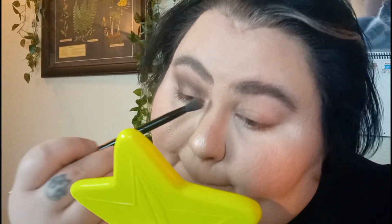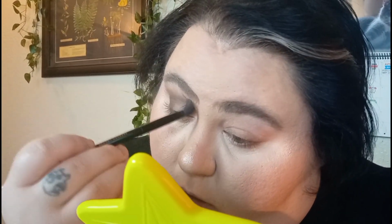I'm going to go back into Bestest. I'll take a little bit of Prime on the lower lash line. Blend it out.